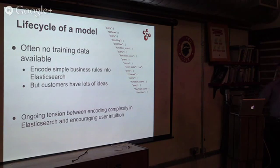The last thing I'm going to talk about is how Elasticsearch allows us to resolve the tension between a user's intuition, what a salesperson who's using the tool thinks works, and what the data is actually saying. When we start with a new customer or in a new segment, there's often no training data available. Not all of our customers are able to release that training set of people they've worked with before.